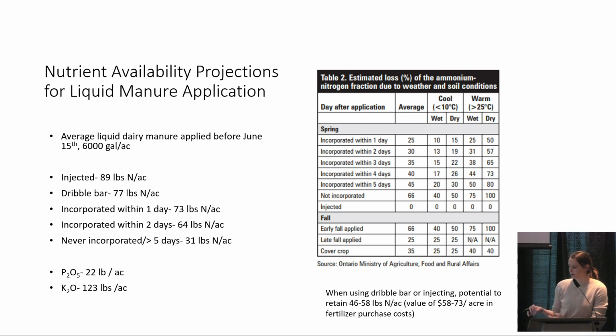Using these estimates for the amount, we used a price for urea. If you're using a dribble bar or injection, you could be retaining the value of $58 to $73 per acre in fertilizer value costs using those methods.